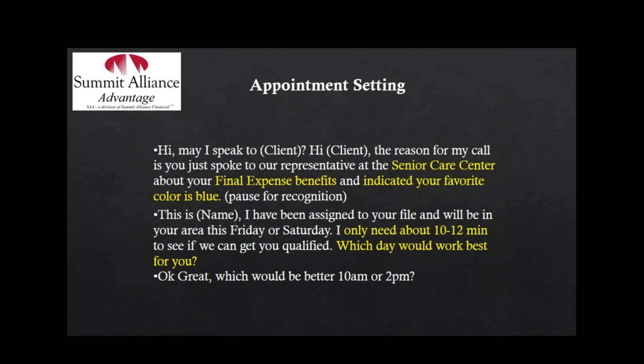Real quick: "Hi, may I speak to Bertha? Hi, Bertha. The reason for my call, you just spoke to our representative at the Senior Care Center about your final expense benefits. You indicated that your favorite color was blue." Now, why do you think I highlight those first few things right away?